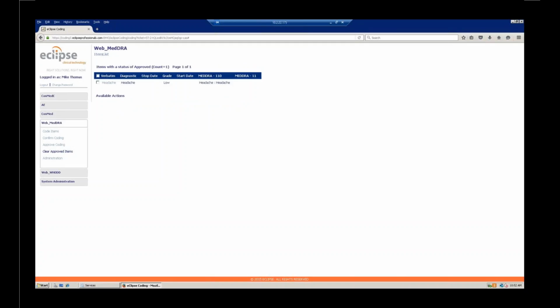This concludes the demonstration of loading uncoded terms as well as coded terms from an external source into the Eclipse coding system.